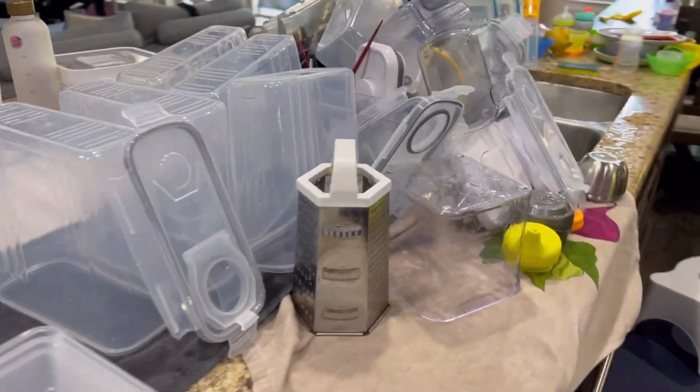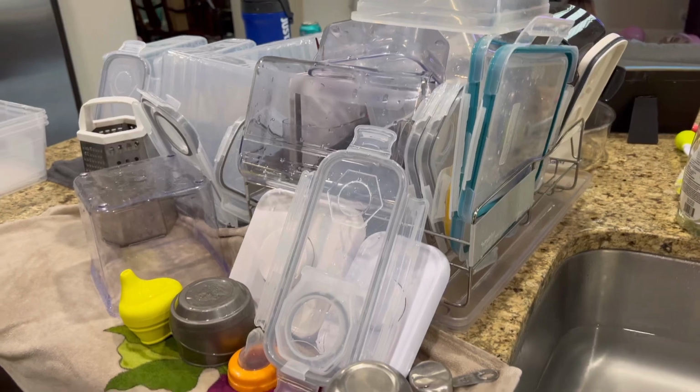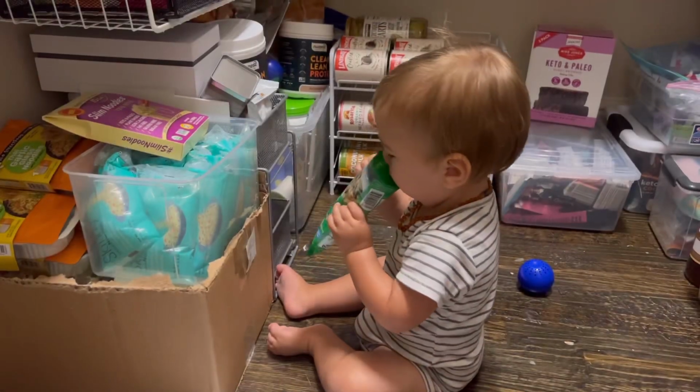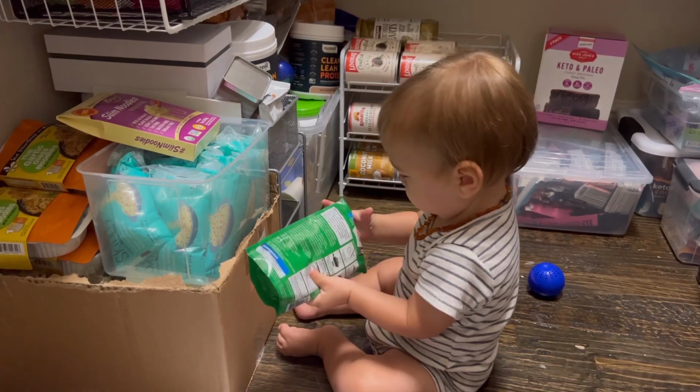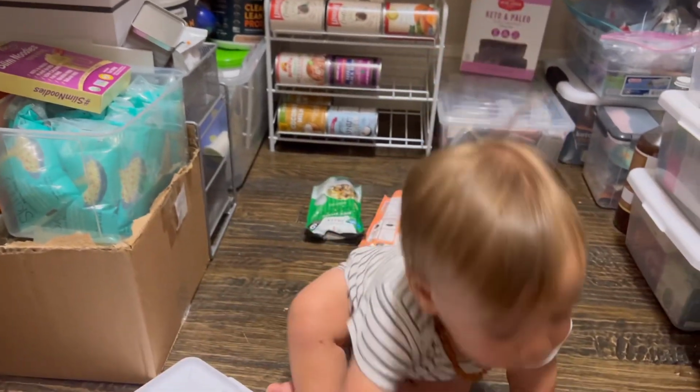Containers should always be washed before you put food in them, so that is why this stack is so big here. So those are all my konjac noodles, if I'm pronouncing that right. I never know if I'm pronouncing that right.